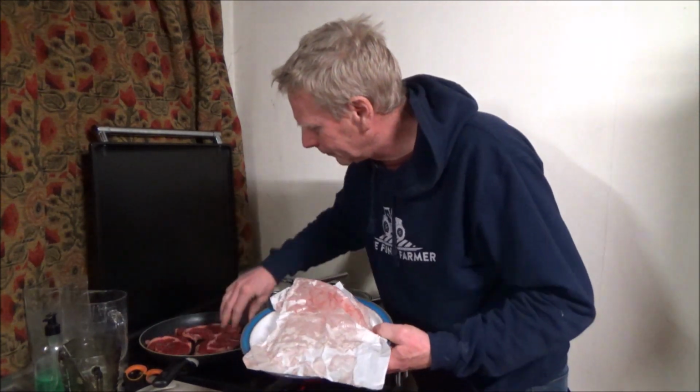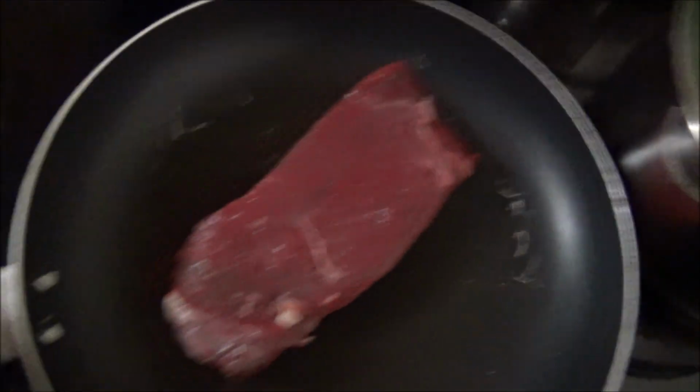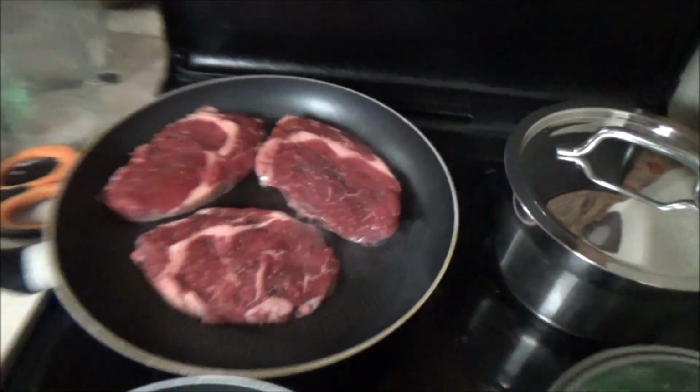Sizzle. Right, let's see how we go with this. Because there's not enough room on the pan, on the ring. Let's hope that works. There we go. Searing the juices in. Lovely.